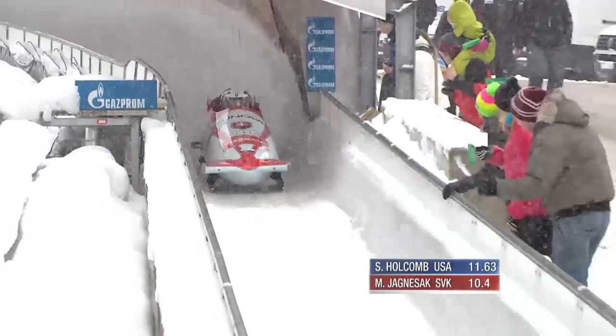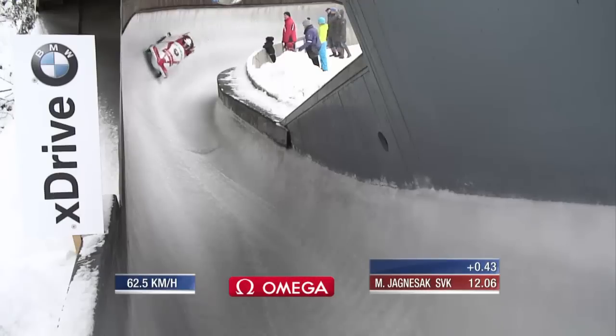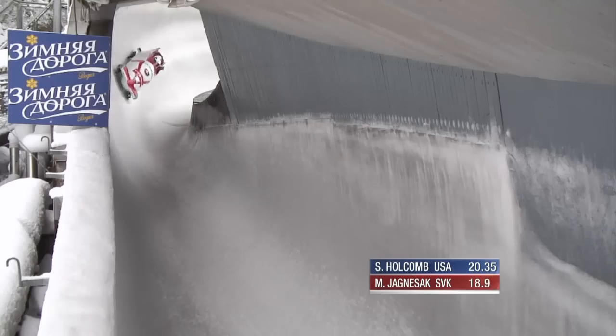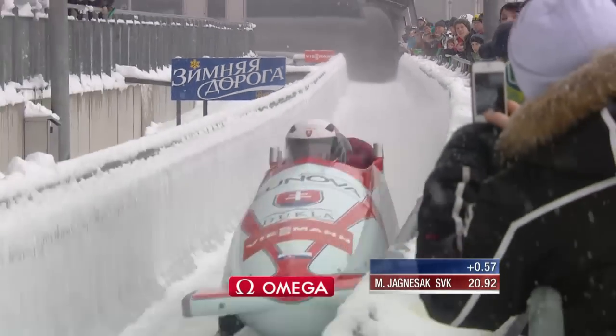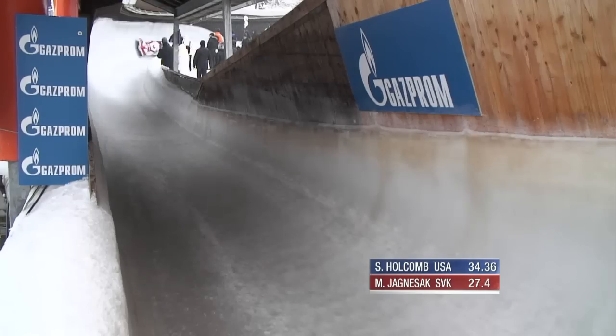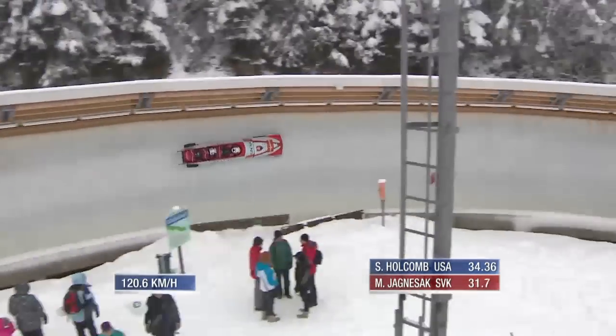Ooh, there's that bump in that first curve. You don't want to see that bump in the first curve. Look at this beautiful sled painted. It's so cool. Well, listen, we've talked about Heath Spence being the driving force behind Australian bobsledding. It is all because of Milan that Slovakia has a team at all. 120.6.